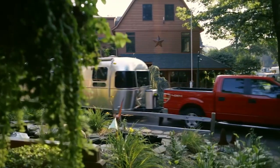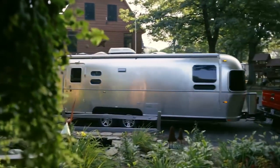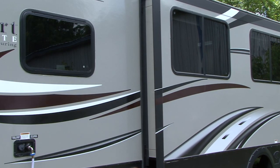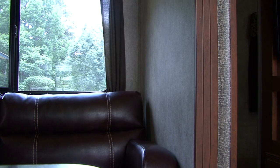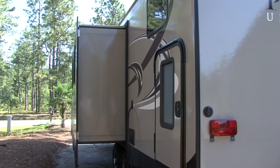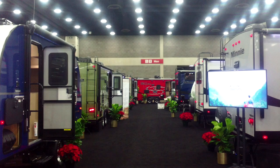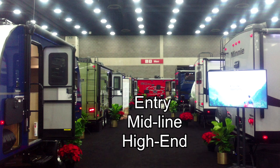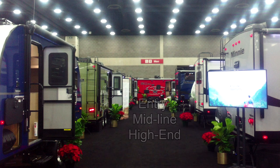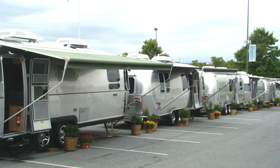Travel trailers range in size from 15 to 37 feet and offer all of the comforts of home. Lots of travel trailers have slide-outs, increasing the living space inside the RV. It's not uncommon to see units with multiple slide-outs in the living room, kitchen, and bedroom areas. Most manufacturers offer what I refer to as entry-level models, midline models, and high-end models. Think of it in terms like a Chevrolet, a Buick, or a Cadillac.